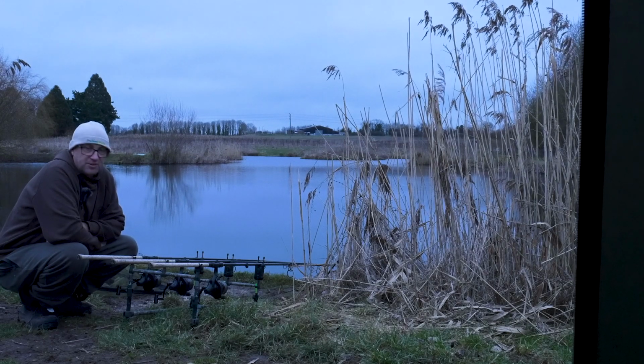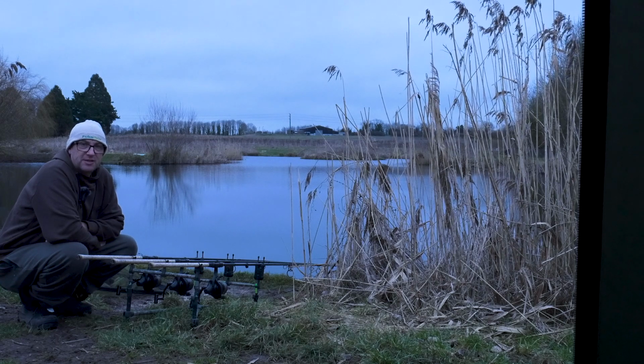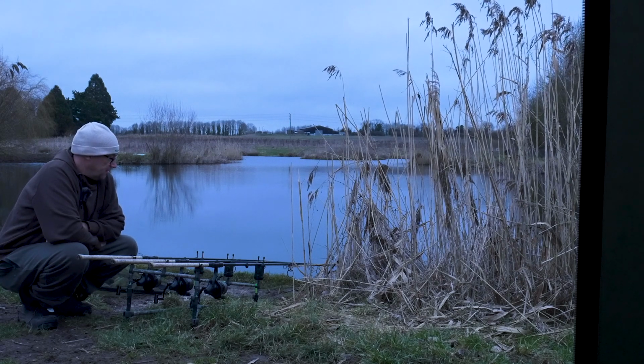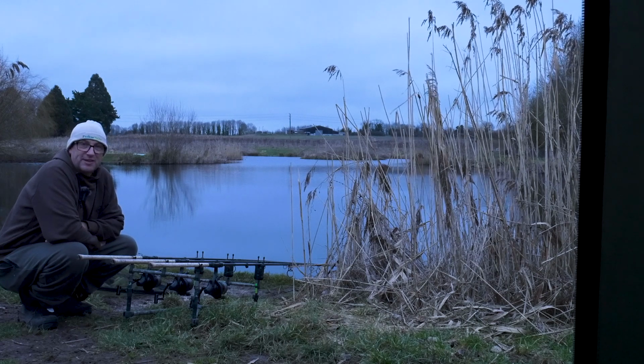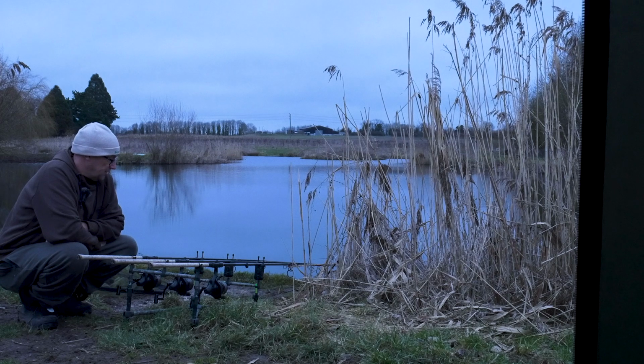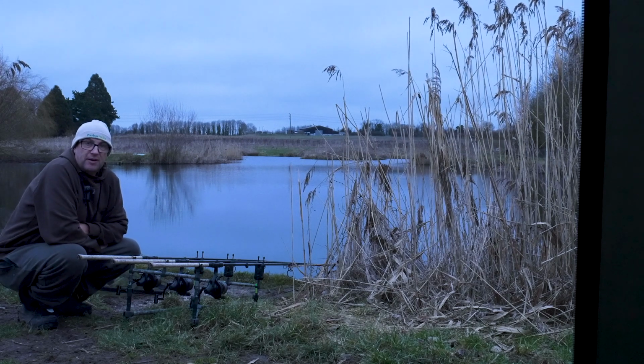Morning guys, just gone 7 o'clock. Starting to get light. I've been up for a little while. I've had a cup of tea, watching the lake, but nothing. Just had a couple of bleeps on the middle rod. Thought it was going to go, but it didn't turn into anything. Maybe I've been done, who knows. But a very quiet night last night.